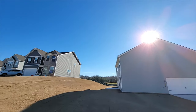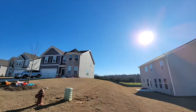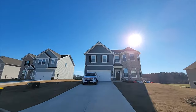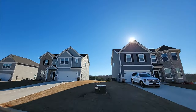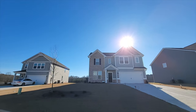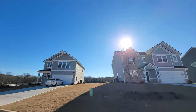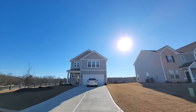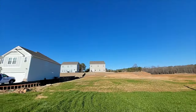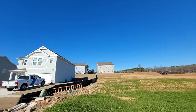Chapel Hill has 8 floor plans to choose from. They range in size from 1,700 to 3,200 square feet. There are 3-bedroom, 2-bath homes, all the way up to 5-bedroom, 3-bath homes. They have floor plans where all the bedrooms are upstairs on the second level. They have a few options where you have a spare bedroom on the main level, and you have one option for the owner suite on the main level.